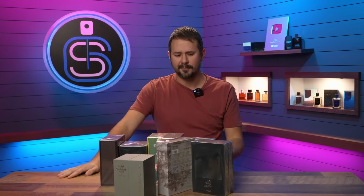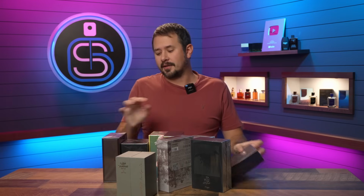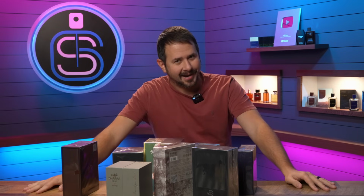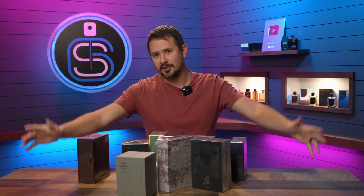So we got a lot of stuff here from Offnon, but not Offnon, but it is Offnon. These are all Zamaya fragrances, other than this one and this one, but most of these are Zamaya fragrances, which is Offnon. It's just how it is, man. You know, Las Hafa is Maison Alhambra, etc., etc. It's one of those deals here.